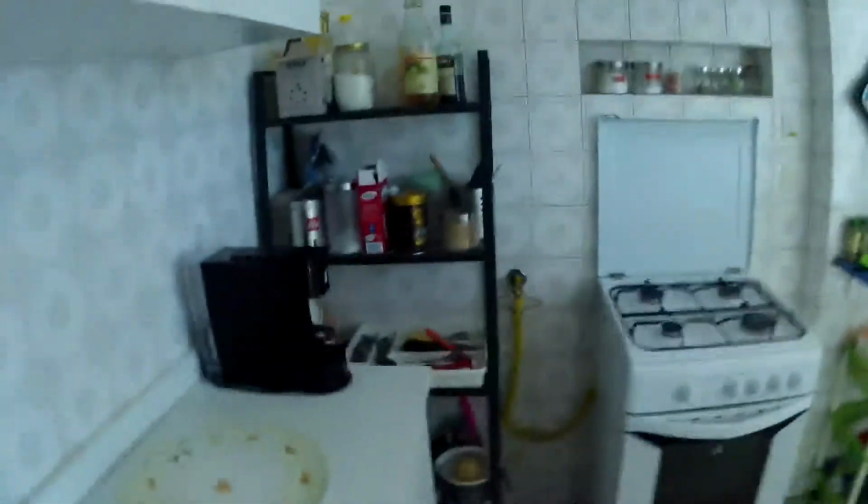As you see, this is the entrance. This is the main door. Here we have a little library with some stuff of the actual tenant. Here to my right we have an occupied room, and this is the kitchen, as you see, fully furnished. We have a gas kitchen, this is an oven.